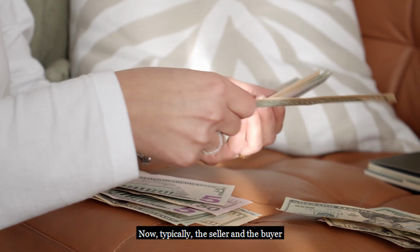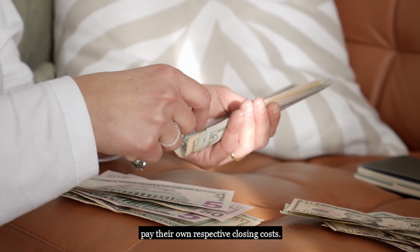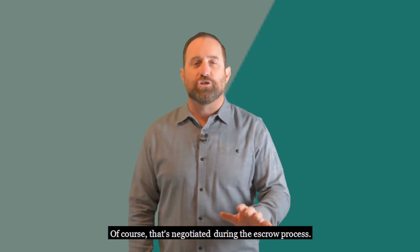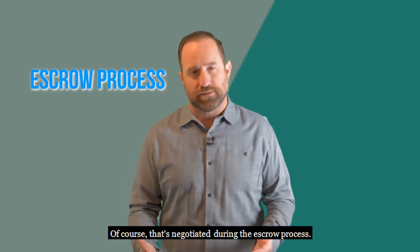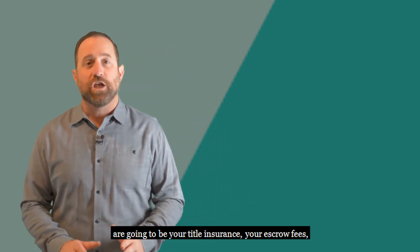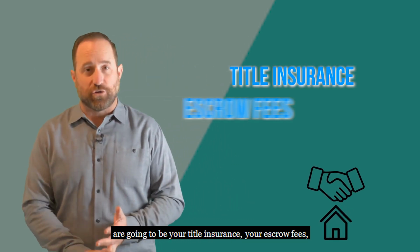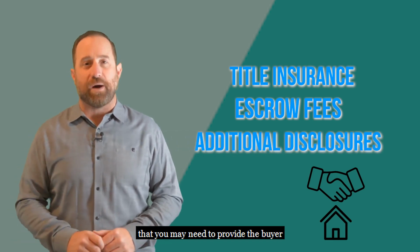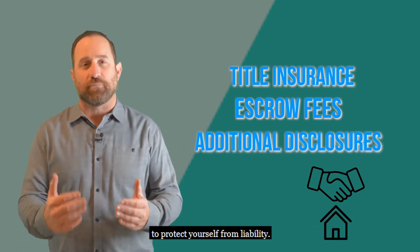The second one is your closing costs. Now, typically, the seller and the buyer pay their own respective closing costs. Of course, that's negotiated during the escrow process. However, the majority of the closing costs for a seller are going to be your title insurance, your escrow fees, and any other additional disclosures that you may need to provide the buyer to protect yourself from liability.